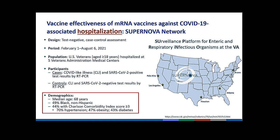Next. Of note, while Supernova doesn't specifically target elderly individuals or those with comorbidities, given the general VA population, this group is skewed in that direction, with a median age of 67 years and almost half with a Charlson index above 3. So we've included this estimate in the group who may be at higher risk of severe COVID-19 due to underlying conditions. Next slide.